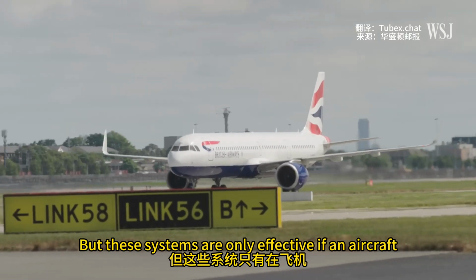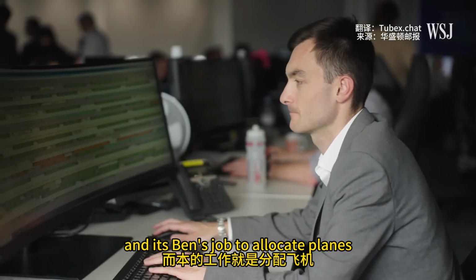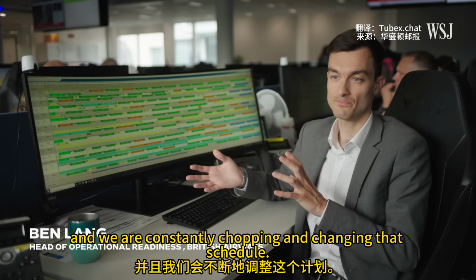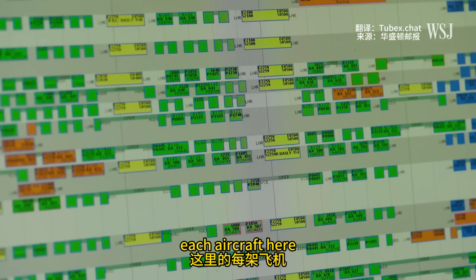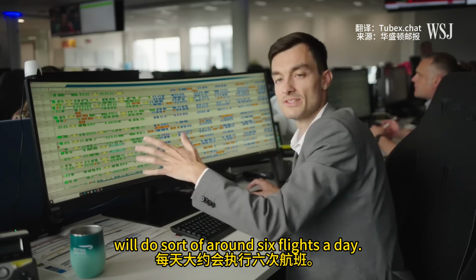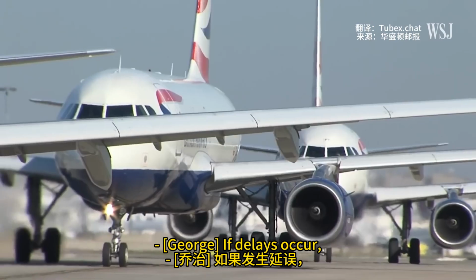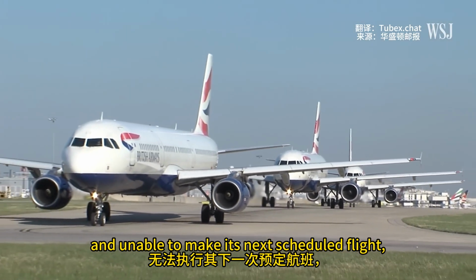But these systems are only effective if an aircraft is on time to begin with, and it's Ben's job to allocate planes to make sure that happens. We inherit the schedule 10 days before departure, and we are constantly chopping and changing that schedule. And as you can see, over the 10-day window, each aircraft will do sort of around 6 flights a day. So that will come in and out of Heathrow 3 to 4 times per day. If delays occur, this can leave an aircraft out of position and unable to make its next scheduled flight.